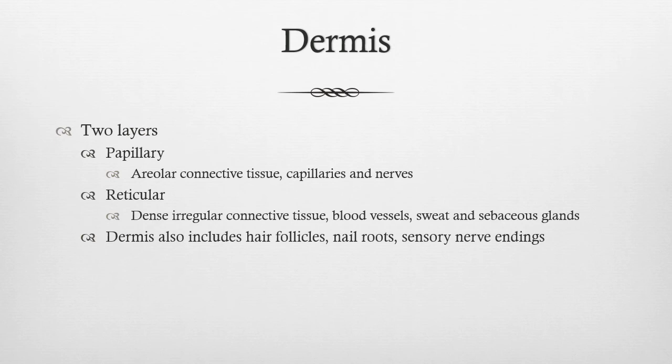Deep to the epidermis, we then have the dermis. And so the dermis is our thickest layer of the three in general, in terms of the tissues that are there. And so we have two separate layers within. We have the papillary layer, and then we have the reticular layer. And so the papillary layer is the portion that is right next to the epidermis, and then the reticular layer being the deeper layer. Slightly different connective tissues within them.